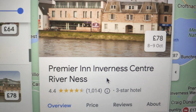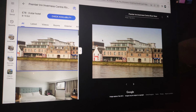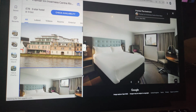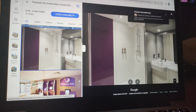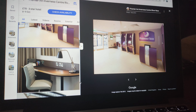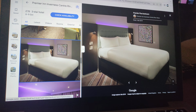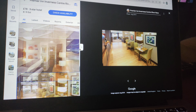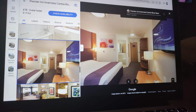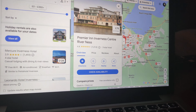The Premier Inn Inverness Centre Riverness costs £78, similar to Premier Inn Dundee West, which I've already looked at yesterday. There's the Premier Plus bedroom, Premier Plus bathroom. There's a check-in with the Thyme restaurant. There's Premier bedroom.